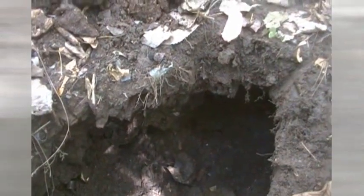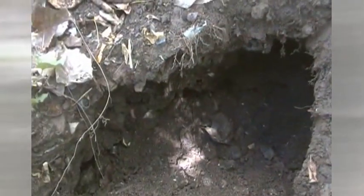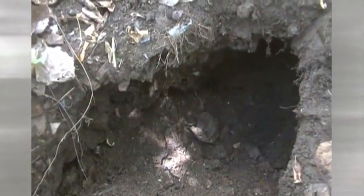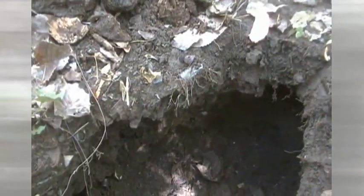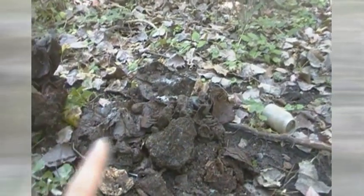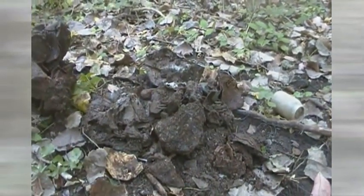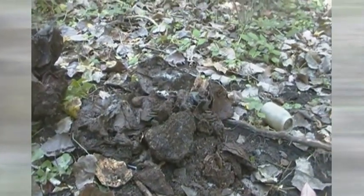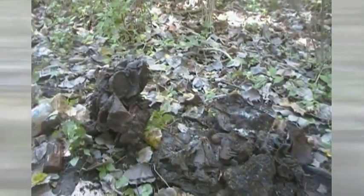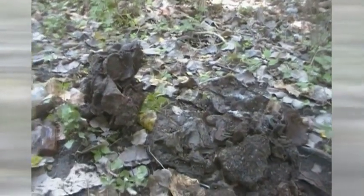Well guys, I've been digging here for maybe 20-25 minutes. I got a start of a hole going. That's all the stuff I pulled out so far, and it's just glass and cans, all melted together. It's super hard, hard as rock.